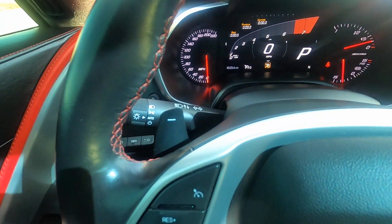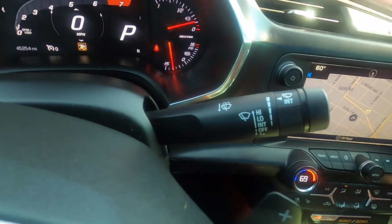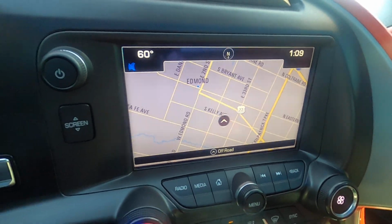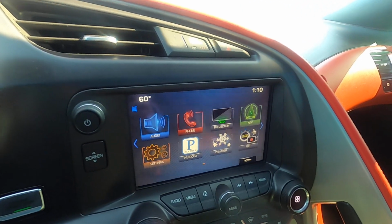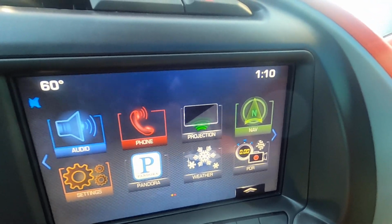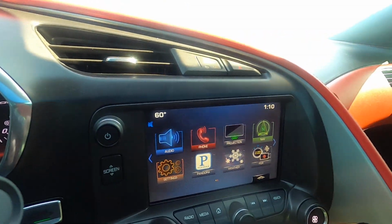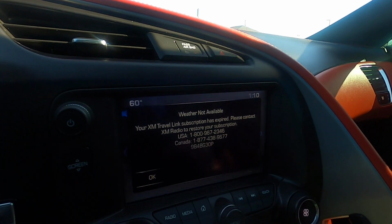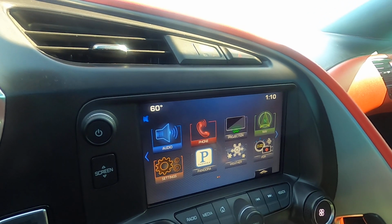Paddle shifters there. Do have lighting and turn signals here, and wiper options over there. Car does have navigation and a host of other features as well, like Bluetooth. So when you actually go into projection, if you USB connect your phone, it will support either Android Auto or Apple CarPlay. If you do have a Sirius XM subscription, or XM Travel Link, I'm sorry, you're able to see the weather, but the subscription on this is expired.